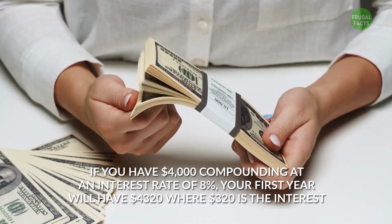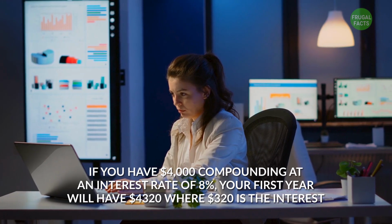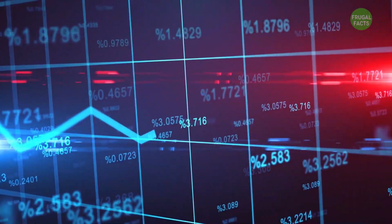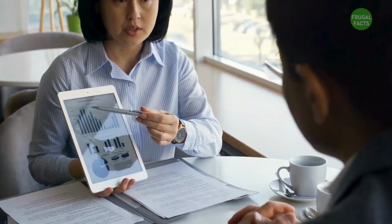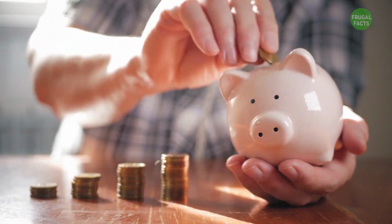For example, if you have $4,000 compounding at an interest rate of 8%, your first year will have $4,320, where $320 is the interest. For your second year, the total amount in your account will be $4,320, which will earn an interest of $345.60, where $320 is the interest earned on the principal amount and $25.60 is the interest earned on the previous year's interest. Your interest keeps growing, and by using the rule of 72, you can know how long it will take for the amount you have in your account to double. In this case, your money would double in 9 years.